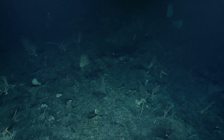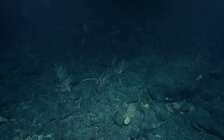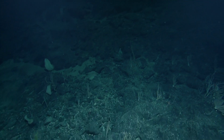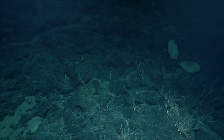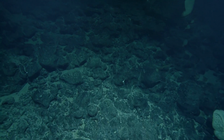Do you want to wait till you're back out in front? I think we can go now. Okay. I'll get going. Bridge nav, 20 meter move, 130. Coming up to a nice little rock here.